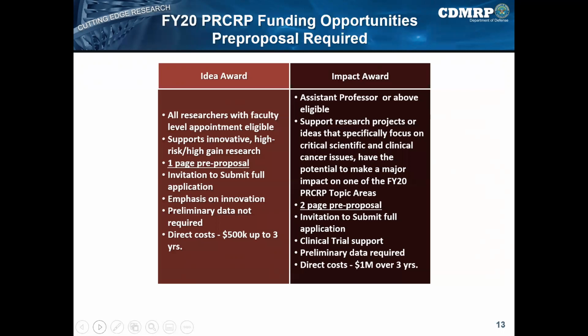We're really looking for supporting high risk, high gain research, supporting innovative research. All researchers with a faculty level appointment are eligible, and we're really emphasizing innovation. Now, for the IDEA Award, we do require that you put in a one-page pre-proposal, okay? And that one-page pre-proposal is part of your pre-application process.